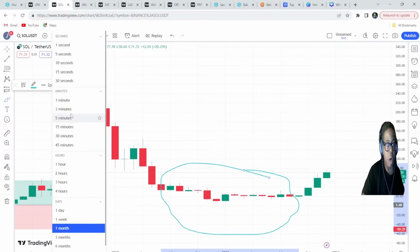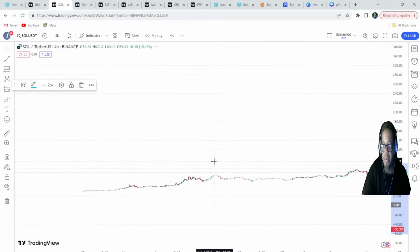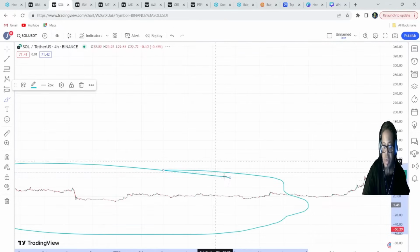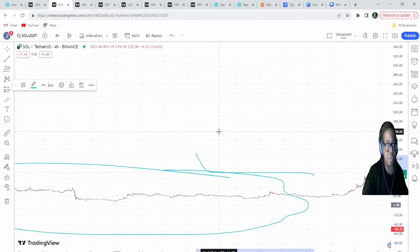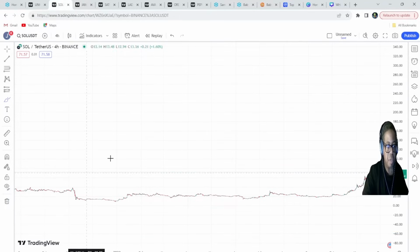Like I said, this is the 1 month chart. We can shoot down to the 4 hour chart, which I love so much. And I wonder, is there a way to really, hold on, let me do this, remove all that, let's grab that.